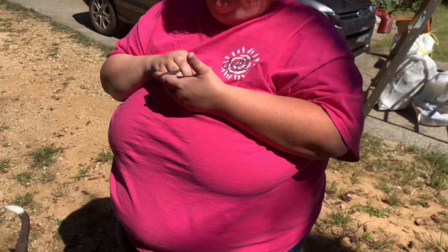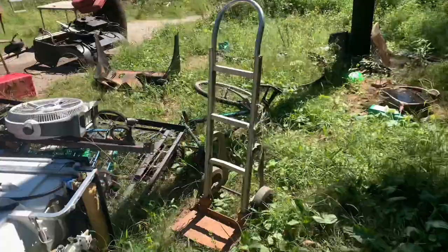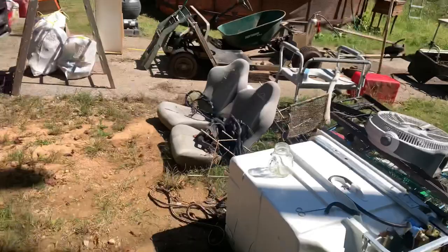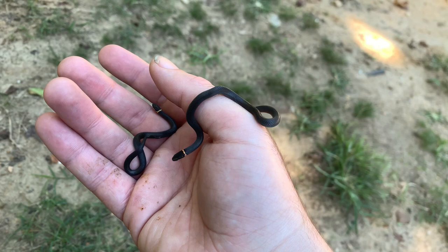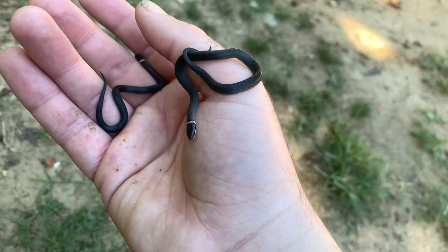Supposed to be a lot of copperheads over here. Hoping to find one. Okay, let me get some pictures of these guys and keep going. Cool. A quick look at these other two ringnecks before I snap pictures and release them. Oh, are you rattling your tail? You think you're somebody?